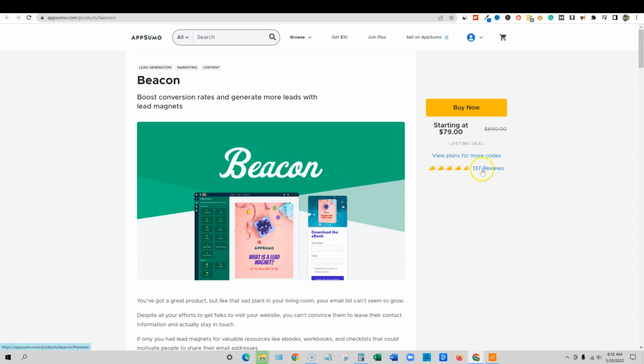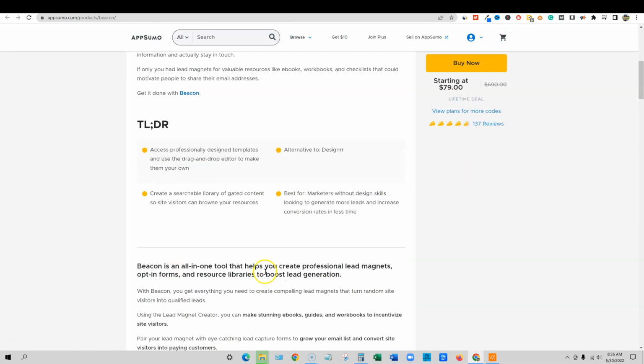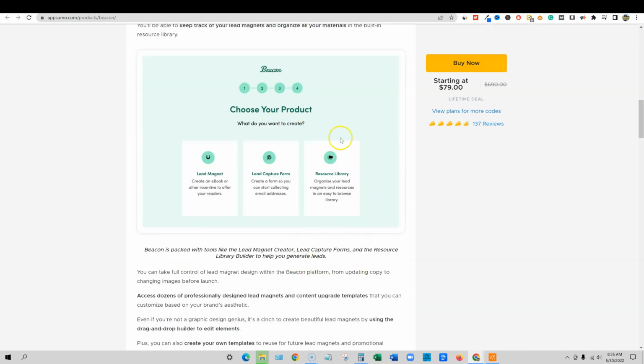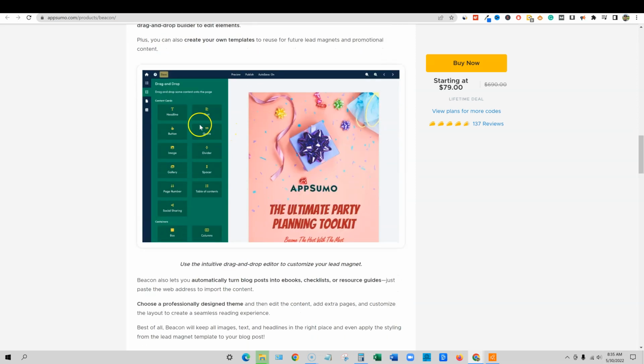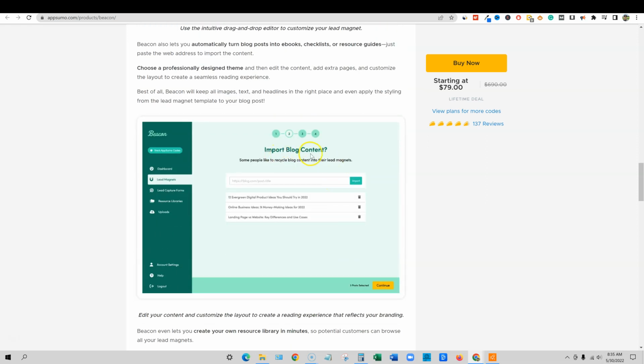And you can see they have 137 reviews and almost 5 tacos as well. And it is an alternative to Designer. Basically you can choose your product if you want a lead magnet, a lead capture form, or resource library. And you can see you have all these different buttons right here. So almost like building a website, but you're building a lead magnet or an ebook that you can give out for free, or you can even sell the product. And then you can import blog content.